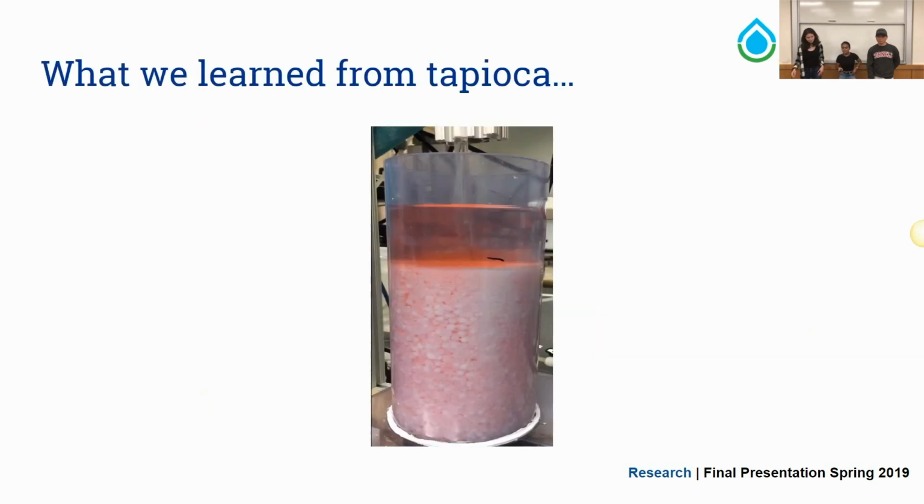All right. If you don't know, last semester we did a tapioca testing. What we did was basically put tapioca in our simulated reactor tank and put dyed water through it to check how many preferential paths were forming, or how much the dyed water was congregating in an area, to check whether our inlet system was distributing the water properly through our simulated sludge blanket. Although we didn't learn much from this test, we did for sure see consistent formation of preferential paths or congregation of dyed water within the tapiocas.